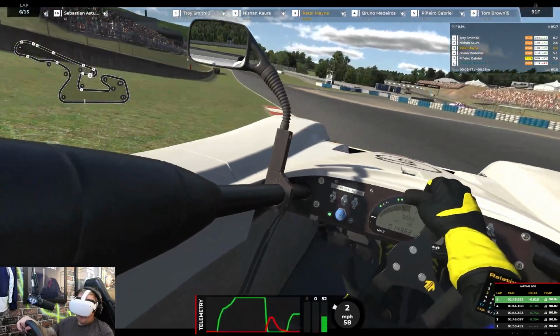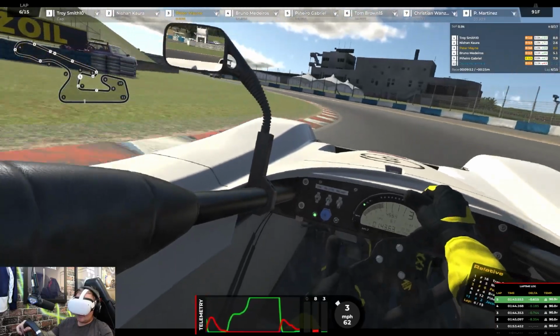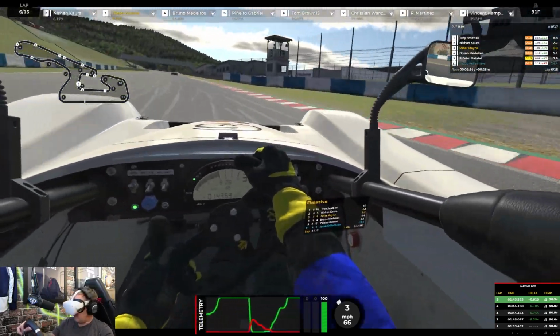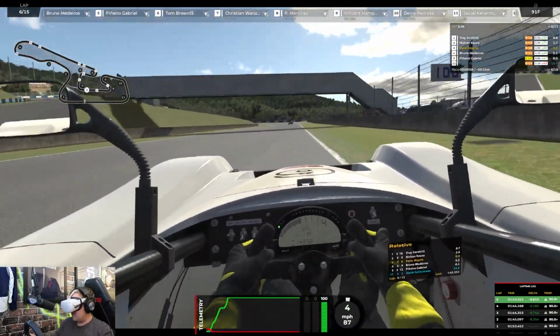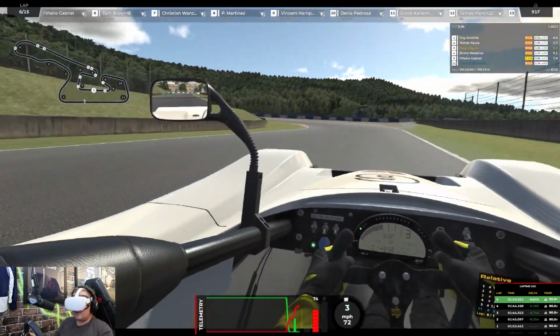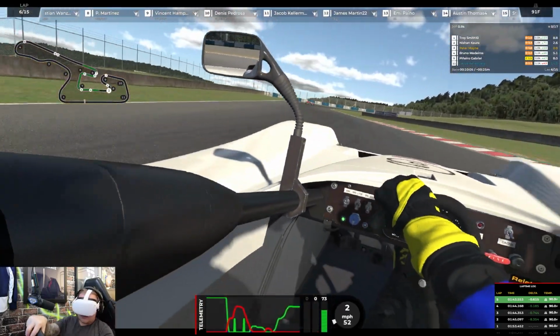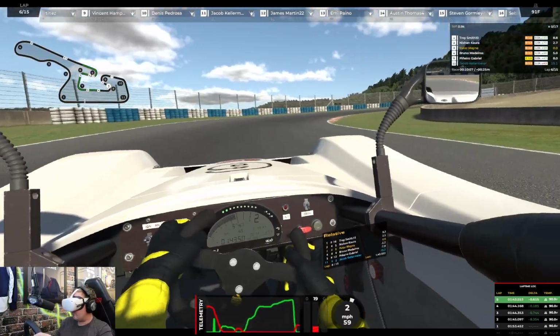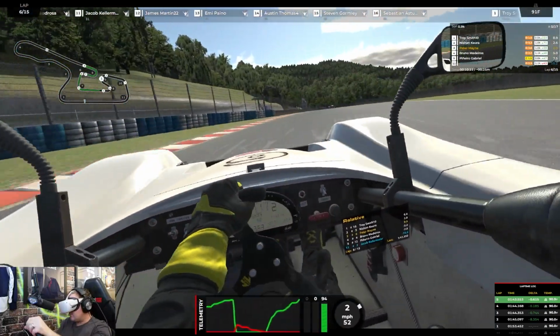As we come around this tricky little left-hander again, downhill, a little bit of off-camber as well, we're gaining on the car in front. The gap's now 2.67 seconds. Into a little complex area. The thing I like about this track is just the little tight complexes, as we come into the last couple of bends of the lap.